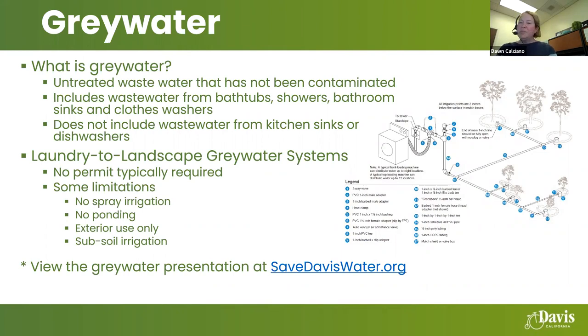So there's no permit typically required for a gray water system. You can't use gray water for spray irrigation. Again, you have to keep any of that water on your property because it is coming from a gray water usage, a reuse of water. So it does need to stay on your property and can't flow to someone else's property. So there's no spray irrigation, no ponding of the water. You can only use it for exterior water use, and it does need to be subsurface irrigation.